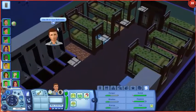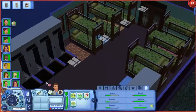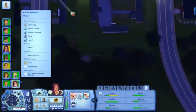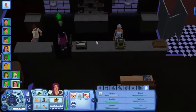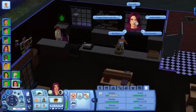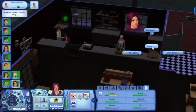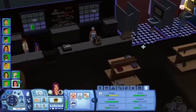He kind of needs to use the potty. So use all in one. Go to sleep. We are going to play a little bit longer. Hopefully everyone can take care of themselves now. Kelly. Kelly's having a midlife crisis. Why is it so dark in here? Set intensity. Bright. All lights. It's just dark in here. Okay, fine.